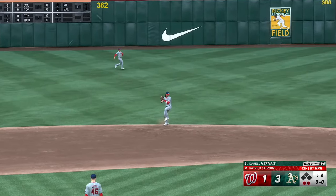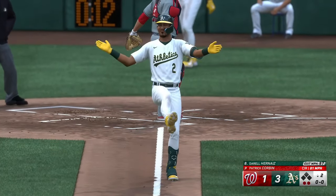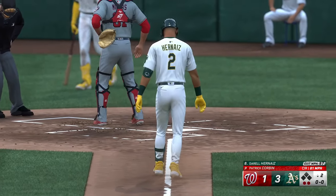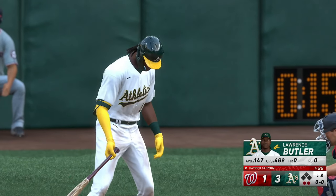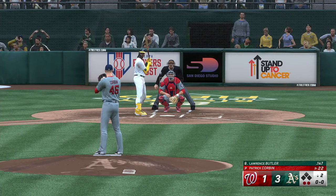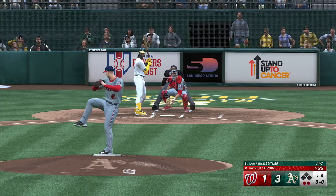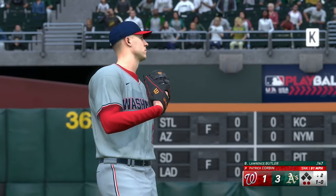Line drive caught. That swing right there tells me he's seeing the ball pretty well. I know it didn't produce a hit, but he made solid contact, and that's all you're looking to do anytime you're at the plate. Now a chance for Lawrence Butler. And that's outside. 1-0.